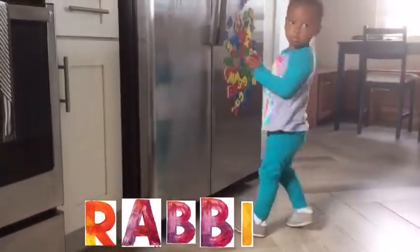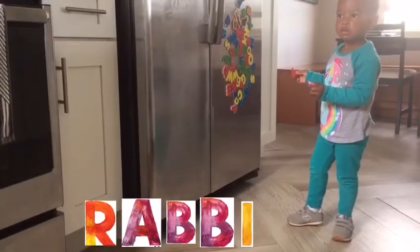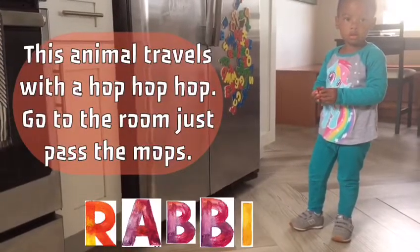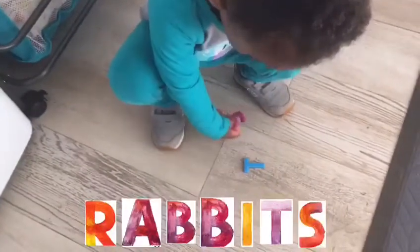Good. Nyla, here's your last clue to find letters. This animal travels with a hop, hop, hop. Go to the room just past the mops. What letters are they? Okay, good.